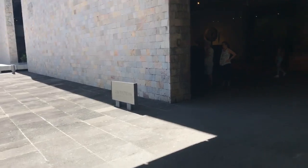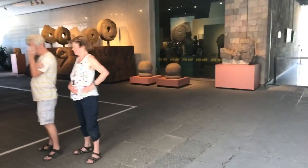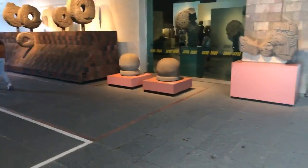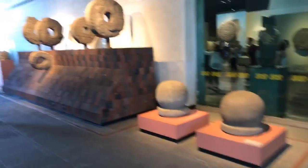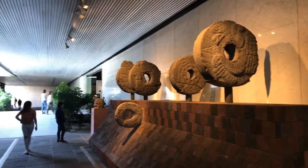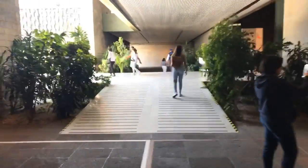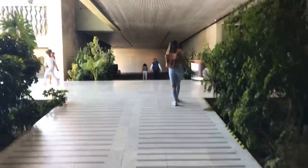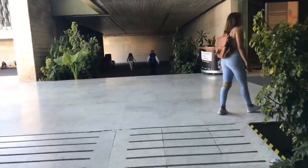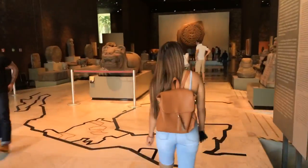There's a quick look into the Toltec section. These giant pieces of stone are from the ancient ball game that was practiced by the Maya and also the Olmec before them. So here's the Aztec section.